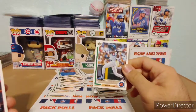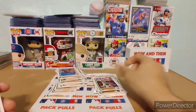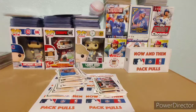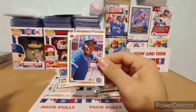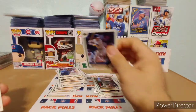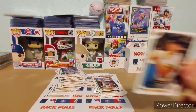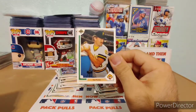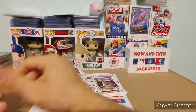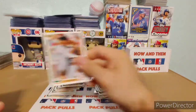The Hawk. Andre Dawson. Here's another good one. Pete Incaviglia. That guy was a good hitter. Not a Hall of Famer, but he was a good hitter. Dwight Smith. Scott Coolbaugh. Ted Power. Too bad that guy's a pitcher. If he was a batter, that would have been a cool name. Dickie Thon. Dave Righetti.